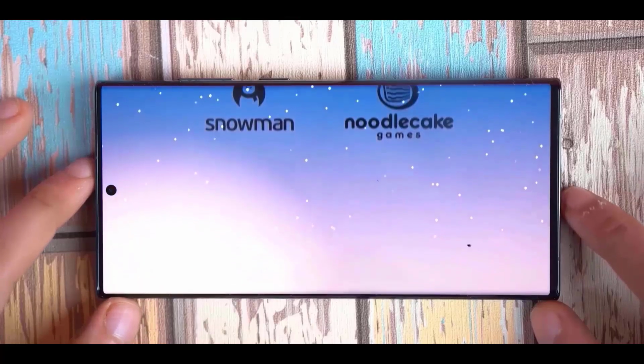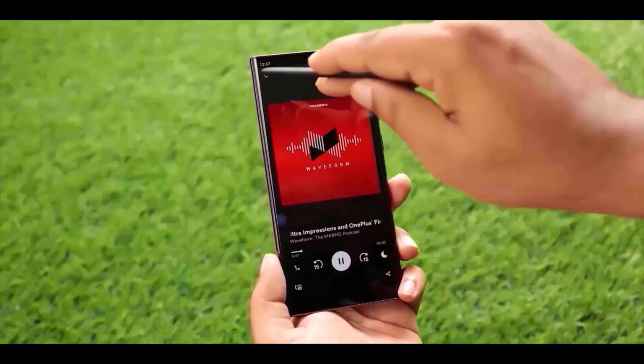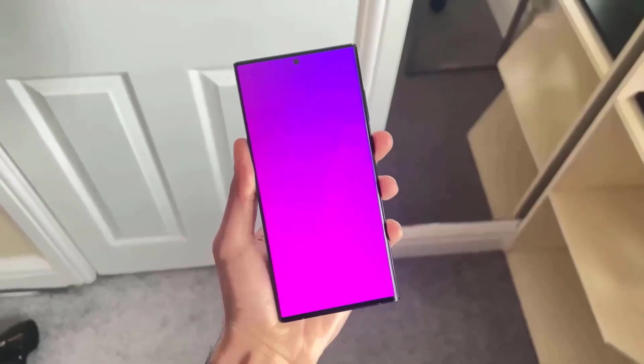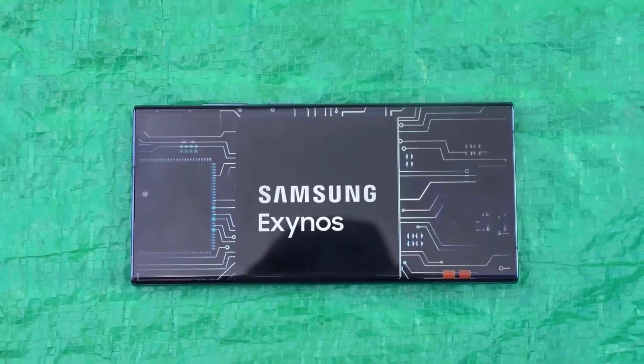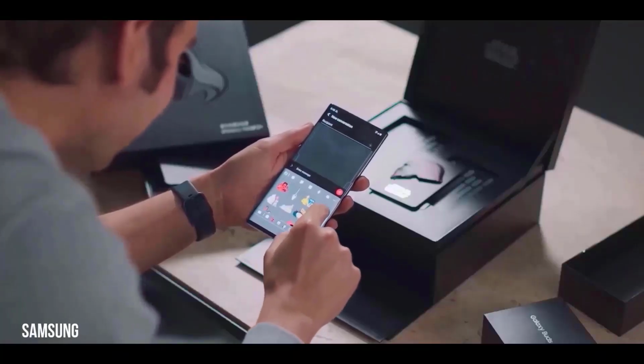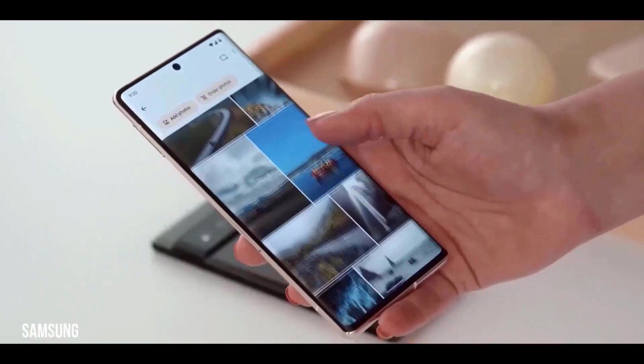It could mean that the Galaxy S23 Plus and Galaxy S23 Ultra will get even better haptic feedback than the 2022 models, while the Galaxy S23 won't, or it could mean that the Plus and Ultra models will get the same haptic feedback as the Galaxy S22 series, which got an upgraded vibration motor this year.